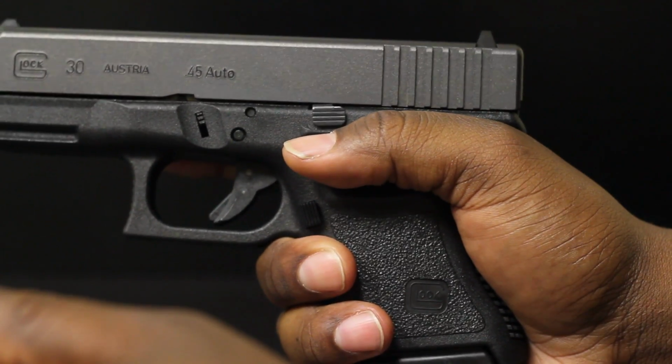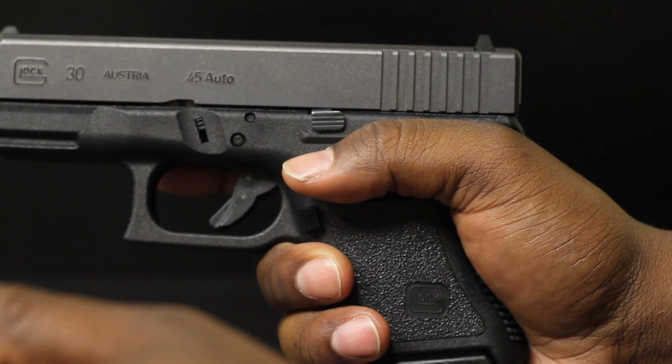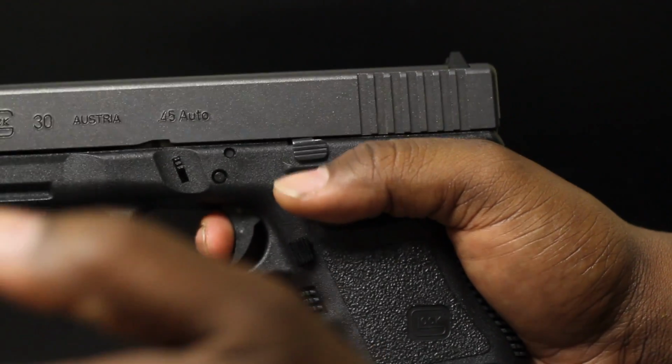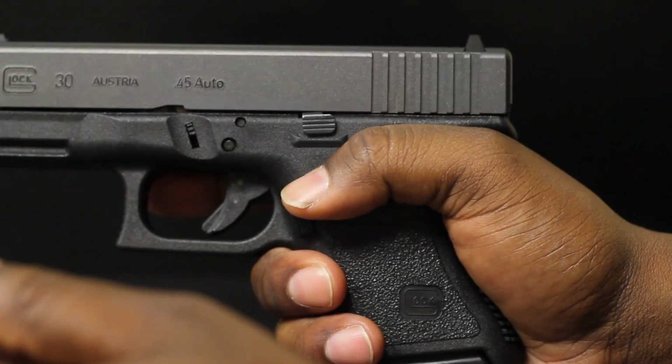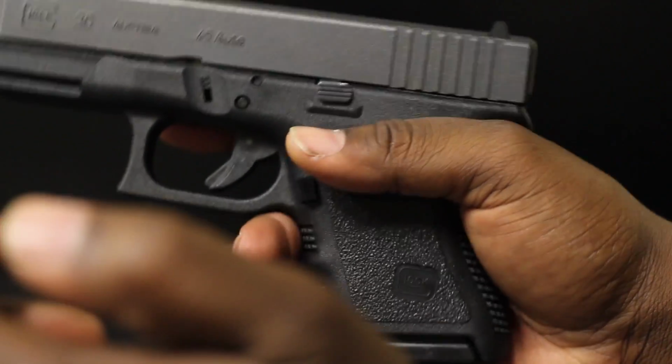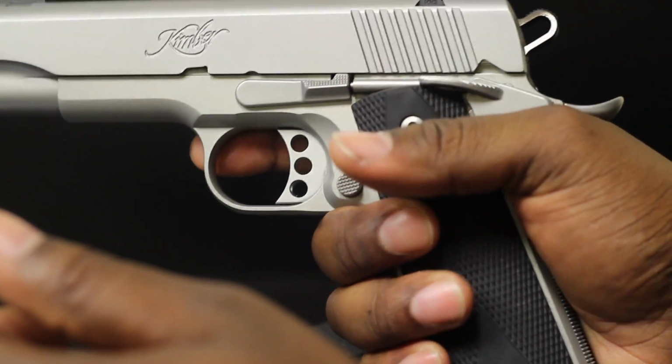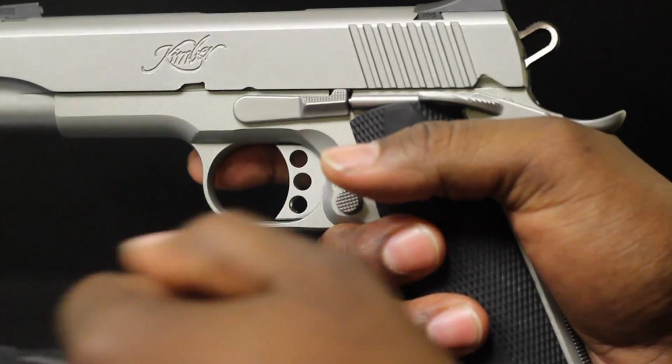I've yet to see a gun that you get a bore axis this high. I just haven't. And you don't get that with the 1911. You don't. So I think the bore axis on the Glock kind of puts it in the same realm as the 1911 in that regard. But the 1911, it does just feel better. I get a better emotional feel.